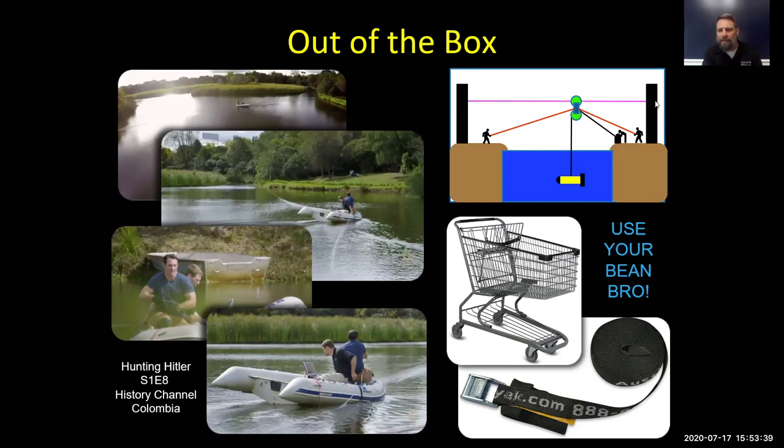If you follow my mouse, again, upper right-hand corner of your screen, you're going to see two posts. These posts can either be physical posts or they can be people holding, right? But this purple line here is going to be a taut line, a tight line. It's going to be tied from one post to another post. It can be two cars. It can be two people. It can be two trees. It doesn't matter. You need a very tight line going across that body of water. And then you're going to put a snatch block, which is a pulley.